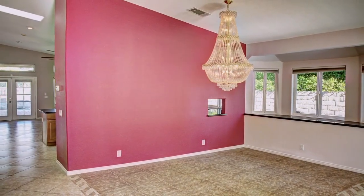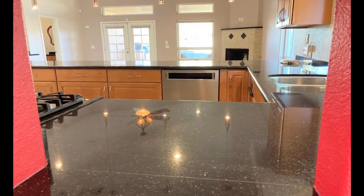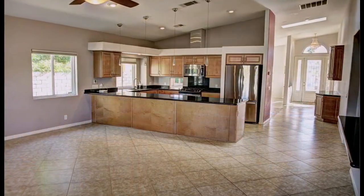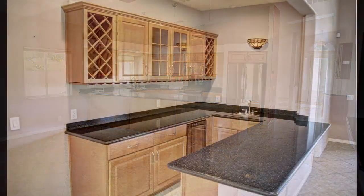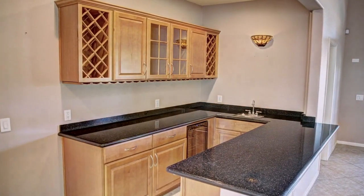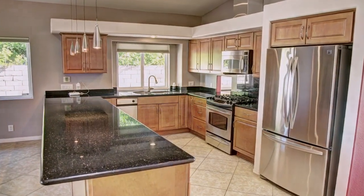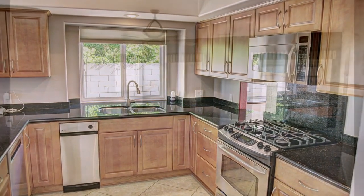bay window with a granite serving area, and a pass-through from the kitchen. The great room is a wonderful space for entertaining, with features that include a raised fireplace, granite wet bar, and French doors that open to the pool. The bright and open chef's kitchen has a granite island and counters all around, pendant lights, and stainless appliances.